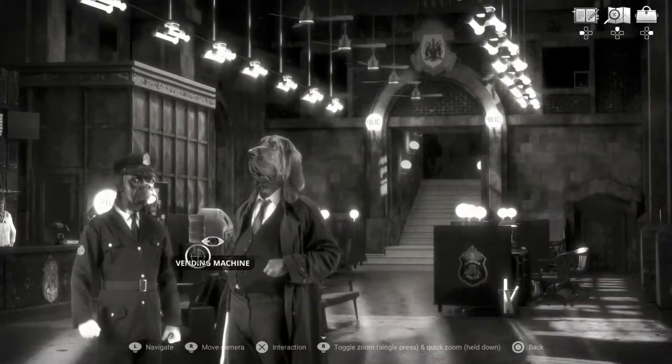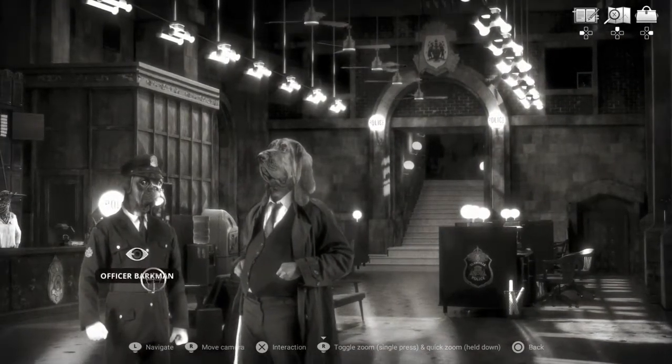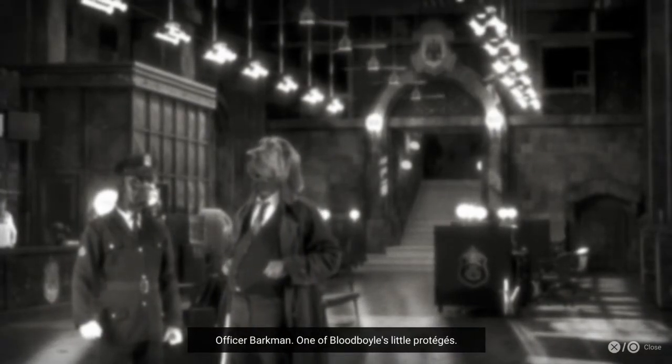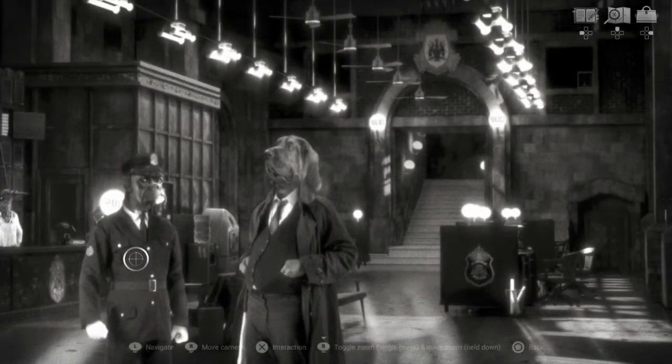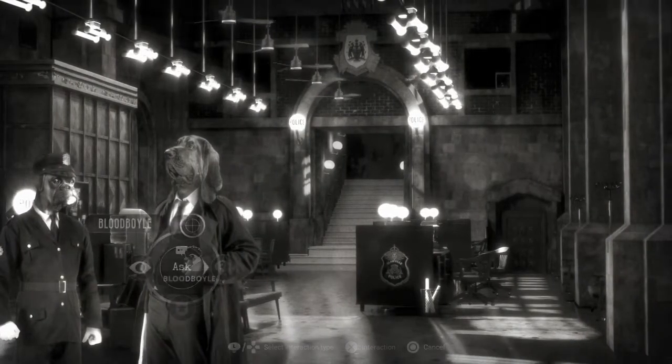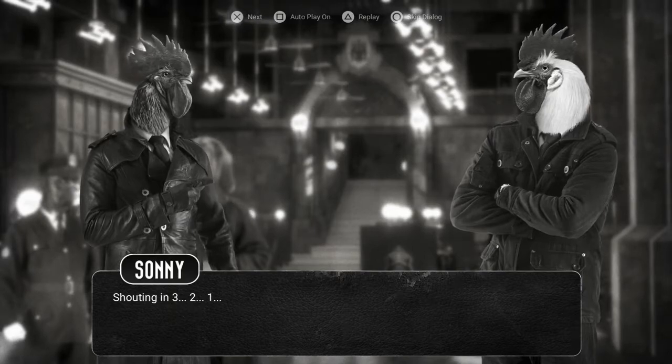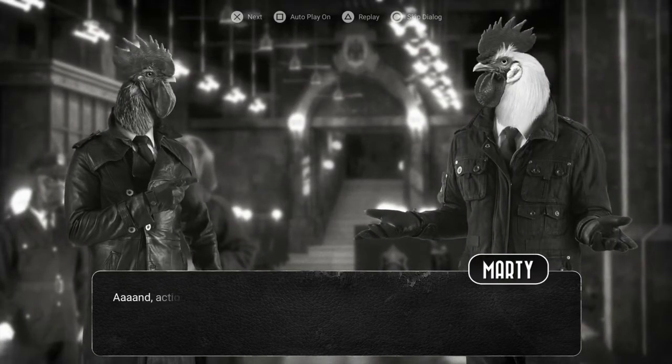Oh, okay, these guys are at the front now. Officer Barkman and Bloodboil. Let's talk to them then. Officer Barkman, one of Bloodboil's little proteges. Right, we can't talk to him. Can we talk to Bloodboil? We can look at him. In 3, 2, 1. And action.